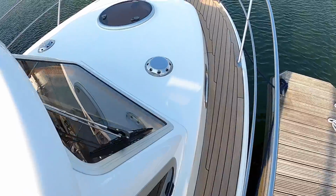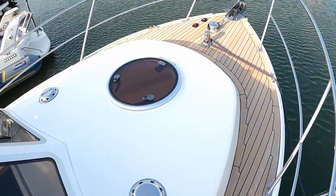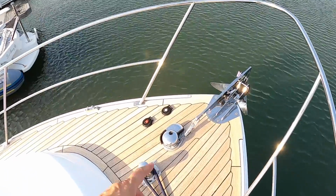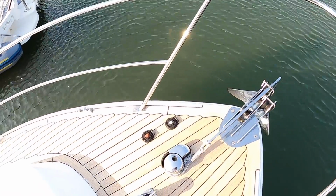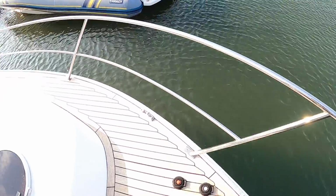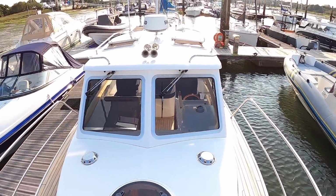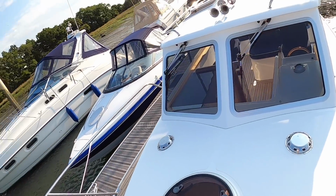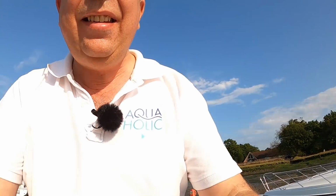And up here on the front is teak decks, as you can see. That's that hatch above the cabin. And then right up here you've got your anchor winch, which is electric with the buttons just there. That is a smart boat though, isn't it? I think I'm going to sit up here and say, there you go. That's the Duchy 27 by Cockwells. I think that's a lovely little motorboat.